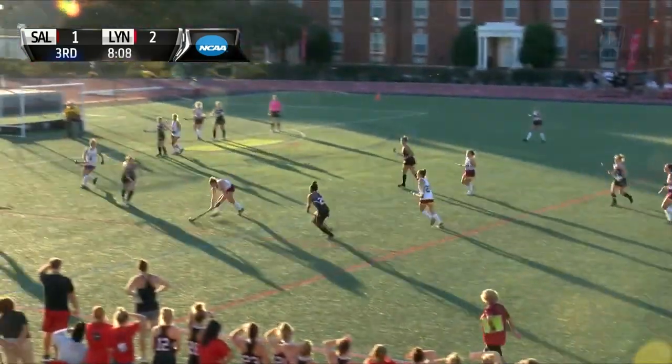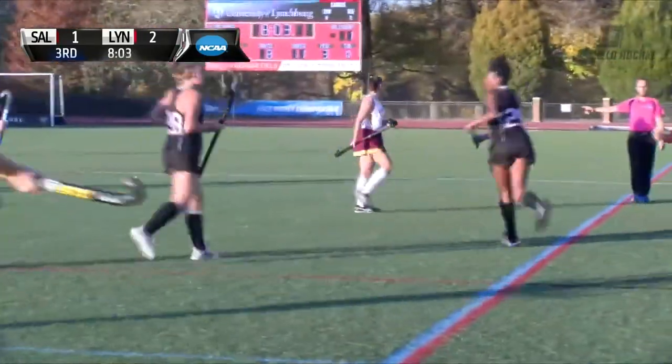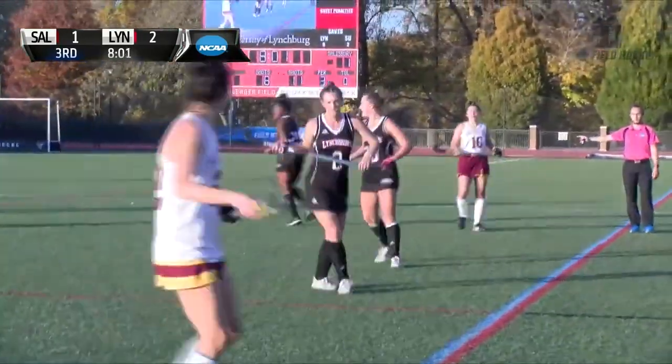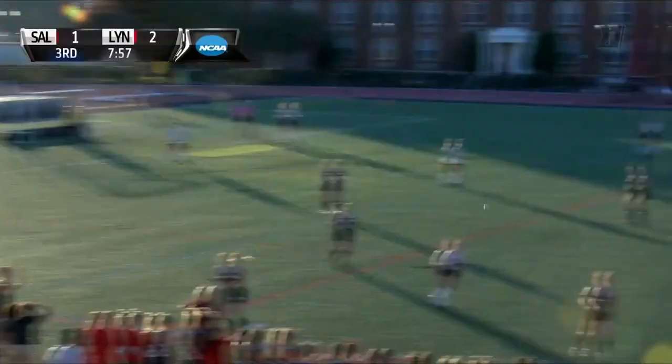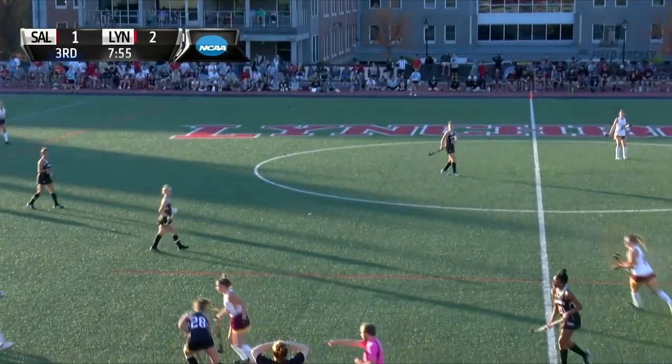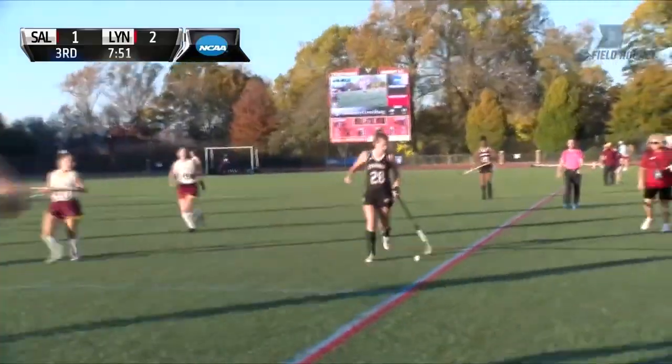Boatwright gets past Brooks. Had a step on Jeffries. Now she tries to cross from right to left. It's a touch too strong and cleared out along the near sideline by Hannah Johnson. But that run for Boatwright, again, does a lot to just shift the field of possession.